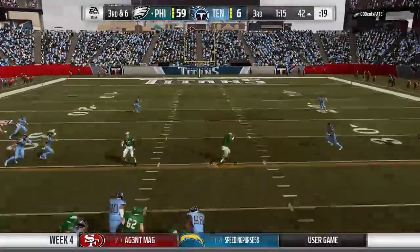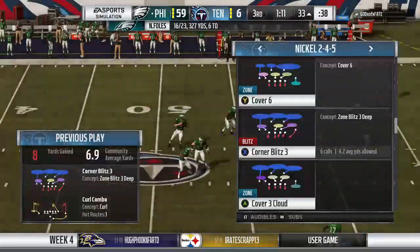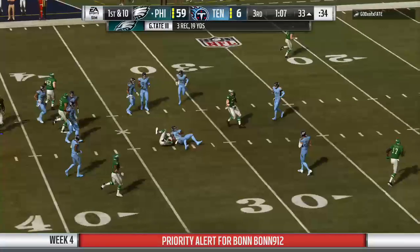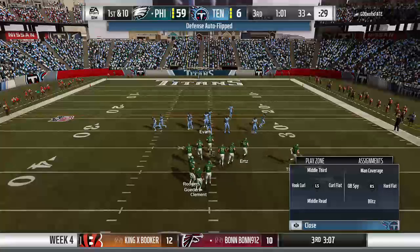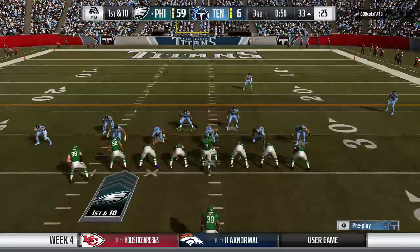Now Foles. And Tate's got it. And he's able to get it to the 33. Good enough for a first down. The quick slant, good for 8 and a first. Foles now, 5 straight completions here in this second half, 1st and 10.